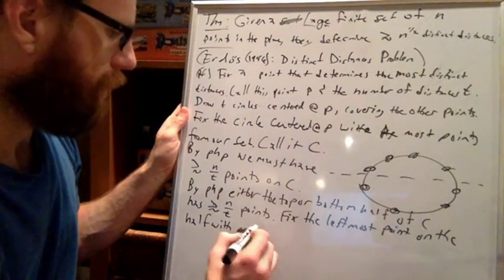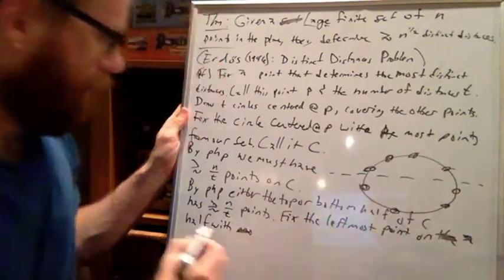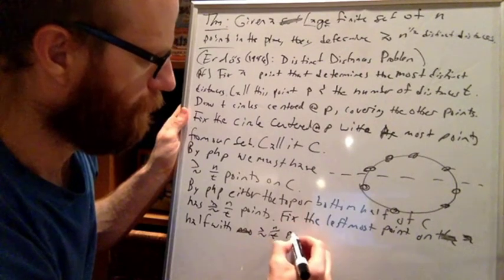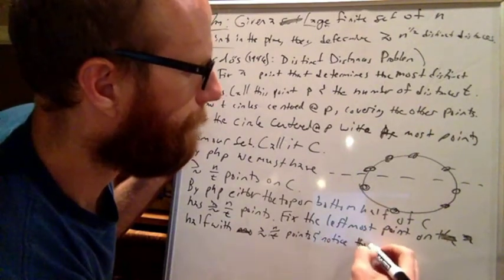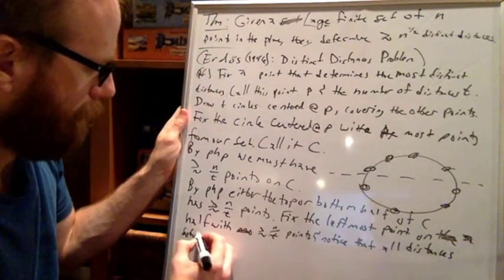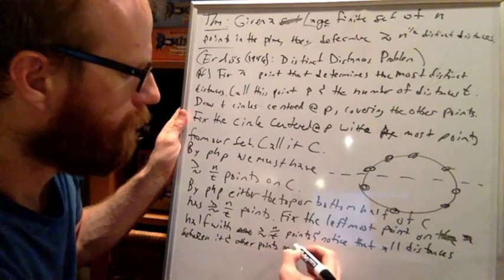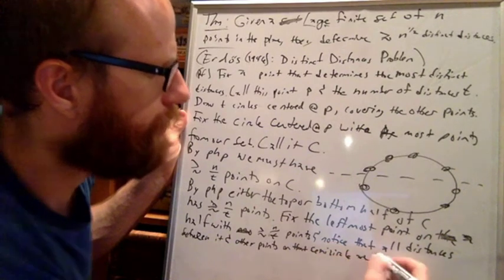Well, I shouldn't say with the most. On a half, because they could both, it could be evenly split, but on one of the halves, on a half with squiggly greater than n over t points. And notice that all distances between it and other points in that semicircle are distinct.